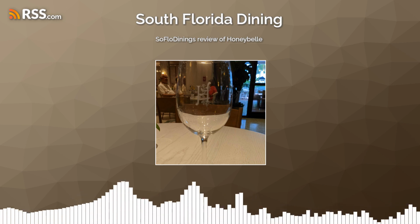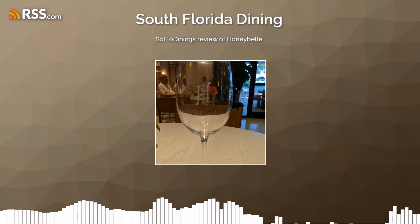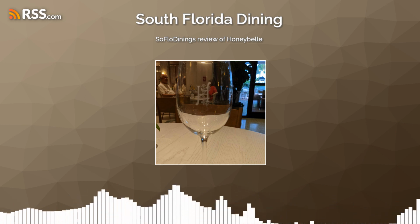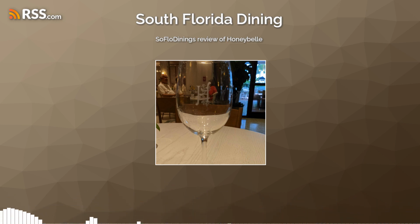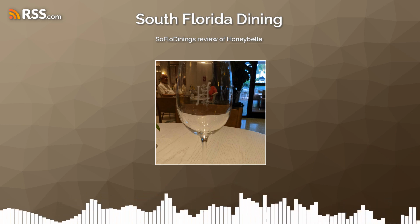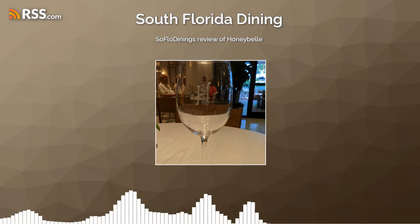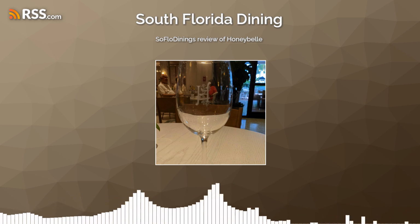Honeybelle is set up in a theme where it's kind of like a South Florida cafe, 1970s South Beach style. It's a very open area, a lot of pastels and florals. Again, very nice. It's just beautiful. We were seated promptly.